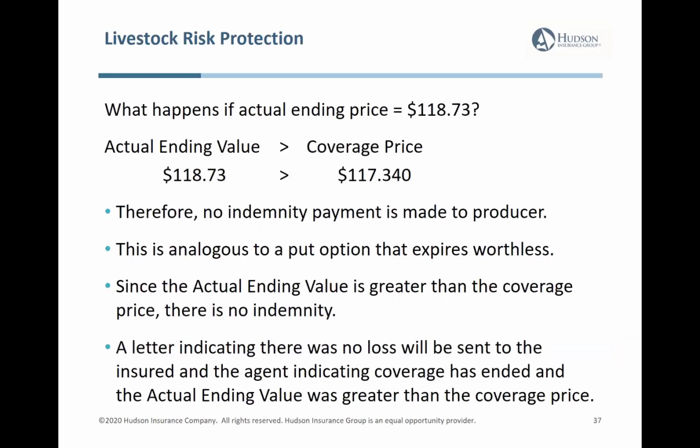So what would have happened if the price was higher than the 117.34? I put in 118.73. Once again, there's no loss there. The actual ending value given to us by RMA is higher than the 117.34, so this one is basically expiring worthless, like in the previous example.